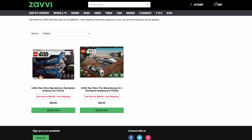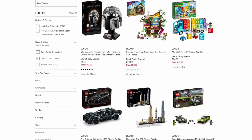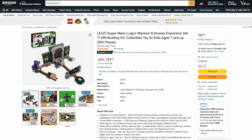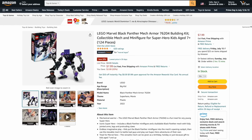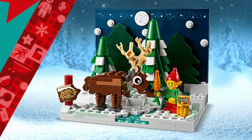First over at ZAVVI, LEGO Star Wars Mandalorian Starfighter and the Mandalorians and one Starfighter are 17% off when you buy them together. Plus, they've got 15% off tons of Marvel sets, including the new Thor Goat Boat. Next over at Macy's, they've got a Black Friday special, 15% off a ton of LEGO sets. Over at Amazon, you can save 20% off the Luigi's Mansion entryway and Big Urchin Beach Ride expansion sets. Plus 20% off the LEGO Ninjago Lloyd's Race Car Evo and LEGO Marvel Black Panther and Wolverine mech sets. Plus over at LEGO, you can get a free LEGO Ninjago polybag with Ninjago purchases over $40. And with your purchase over $170, they've brought back the Santa's Front Yard Black Friday promotion.